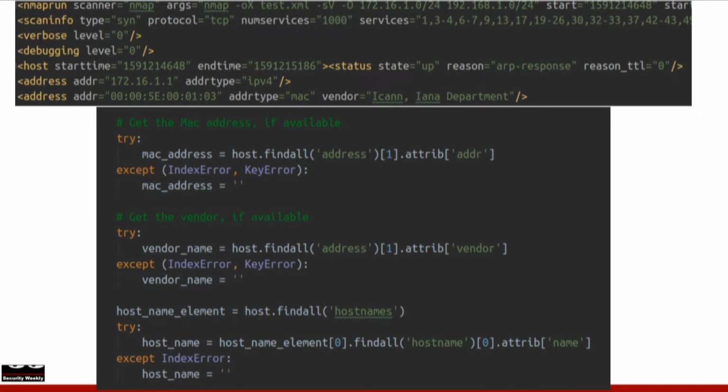So at the top, Lee, to your point, you'll see a sample of an XML output from NMAP, right? You've got a host opening tag, and then you've got address tags for the addresses of the host. And there are two different types of address that are defined by an attribute, right? So address is the tag.